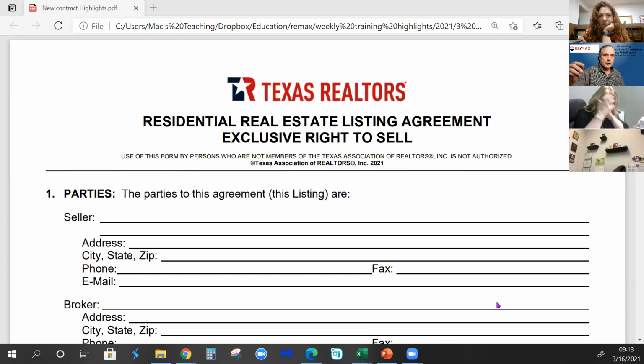The contract changes become mandatory April the 1st. So April the 1st, we have to use the new contracts. If you are in a transaction and you're negotiating at the end of March and the effective date is March the 31st, you can still use this contract that we have. If the effective date is going to be on April the 1st, then you need a new contract.